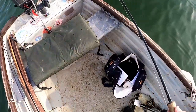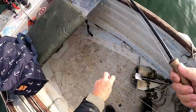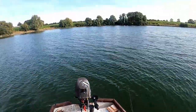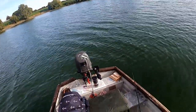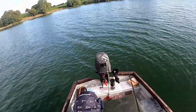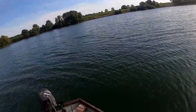At least doing this drifting, I know I'm covering a fair bit of water. Whether I'm presenting the right bait, I say bait, right fly, remains to be seen. I'm going to fish it, like I say, relatively deep. I'm going to let this sink fairly. Just got a feeling that the fish are deeper, just because I have seen nothing up top.